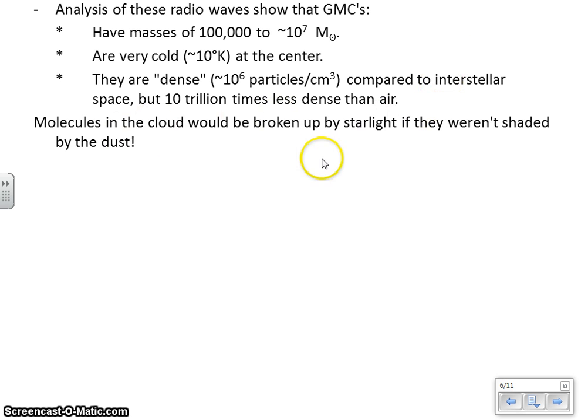They're also shaded by dust. These molecular clouds have dust in them because the molecules would be broken up by starlight. Starlight tends to break apart molecules, and the stars near the cloud or in the cloud or around the cloud would break up the molecules, but there's enough dust to dim the stars. And you remember in the last mini lecture, we saw those dark cloud areas, the dark obscuration nebula that obscure starlight, and that's what helps these molecules stay intact.